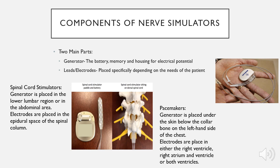The pacemaker generator is placed below the skin of the collarbone on the left-hand side. Electrodes are placed in either the right ventricle, right atrium and ventricle, or both ventricles, depending on the needs of the patient.